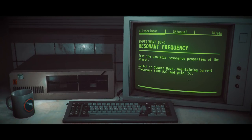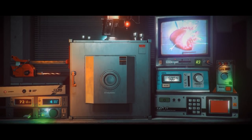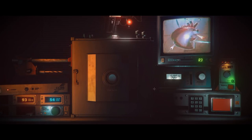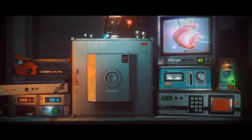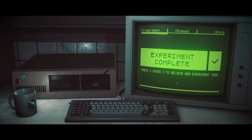Square wave. And all other settings the same. Okay. Ooh. We're seeing good activity on this side. Seeing definite spikes in movement. I know this might seem uncomfortable or dangerous, but you need to trust us and keep going.